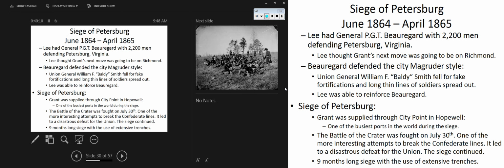And that takes us to the siege of Petersburg, June of 1864 to April of 1865. Lee has Beauregard with a little over 2,000 men, thinly defending the city of Petersburg. They were mainly dug into deep trenches all around the city.